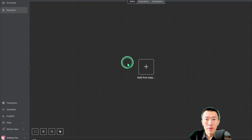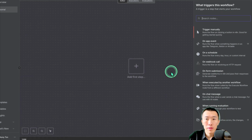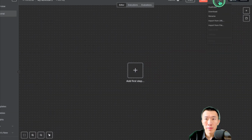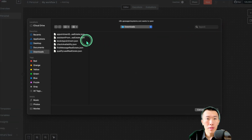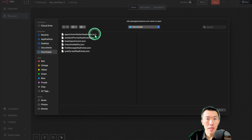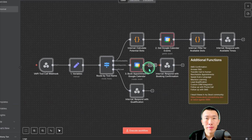So now you could build this out manually by hitting add first step, and choosing all of these. Again, it takes hundreds of hours to learn and do all that stuff. So what I'm going to do is slide over here, click on these 3 dots, then click on import from file. And then I'm going to click on the template that I have built for you guys. So let's see, it's going to be called appointment setter real estate.json. Go ahead and click open. And there it is. It's all done.